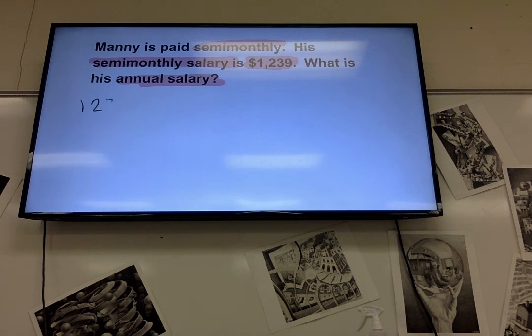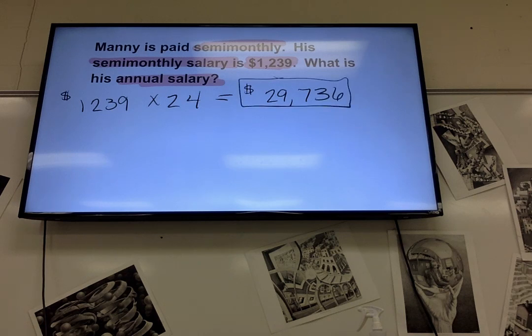So we have $1,239 is how much he gets paid semi-monthly. So twice a month. Now how am I going to figure out how much that is for the whole year? Times it by 24. Yep. You get paid 24 checks a year. All right. So tell me what you got, Gwyneth. 29,736. Yep. So that's how much Manny's salary is. His annual salary.